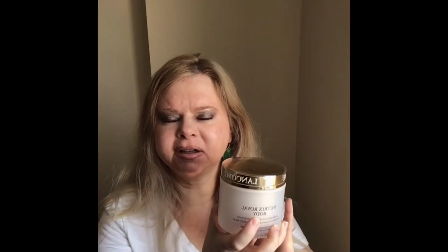Lancome Haul, I talked about the body cream, and I promised I would get back on this. It is very, very thick. I love my La Mer body cream. I like this, but I like the La Mer body cream a lot more. I think there's a little bit more of an oil in the La Mer body cream, so when you put it on, it glides on really, really nice and leaves a very light sheen.